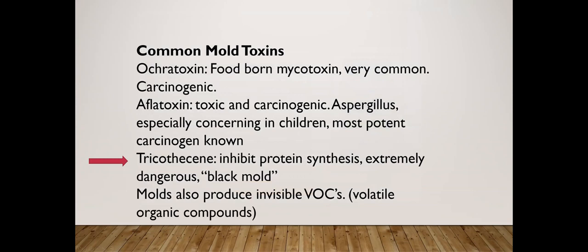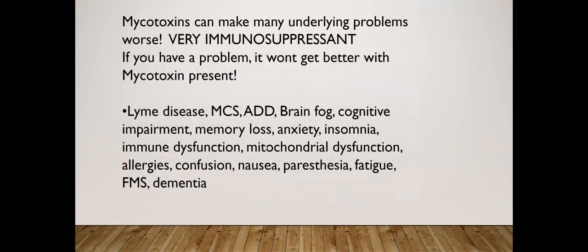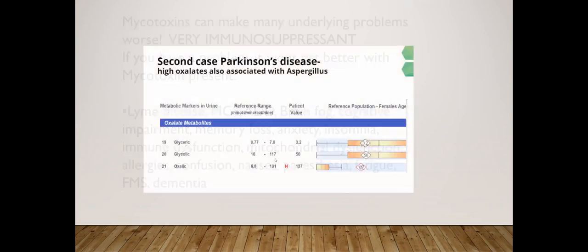Okay, so back to mold. Common mold toxins include the ones listed here. Black mold is this one. They can make underlying problems worse, and they're very immunosuppressant. So if you have a problem, it won't get better with mycotoxins present. So I'm going to repeat that again. If you have a problem with mycotoxins, it won't get better if they're present. Lyme disease can also be associated because all this stuff impairs your immune system. Mitochondrial dysfunction, allergies, fatigue, all these things. Mold can be really damaging to the body.